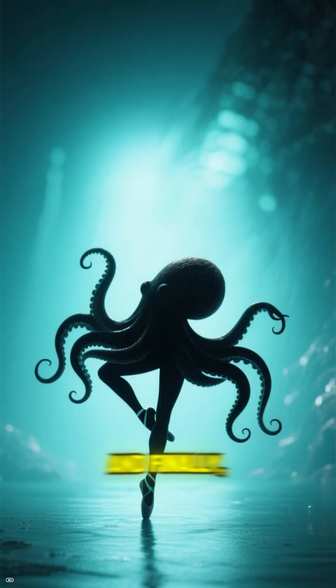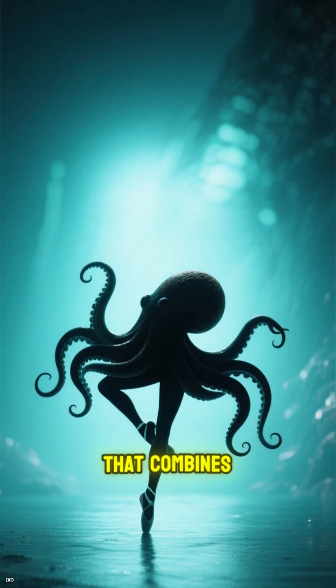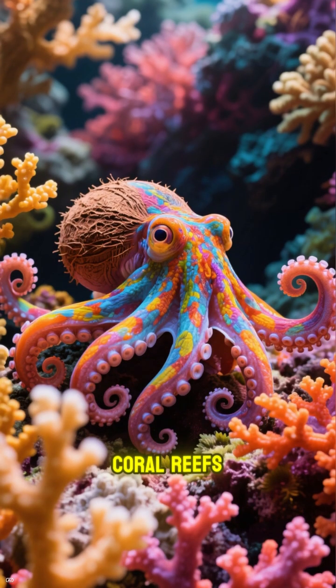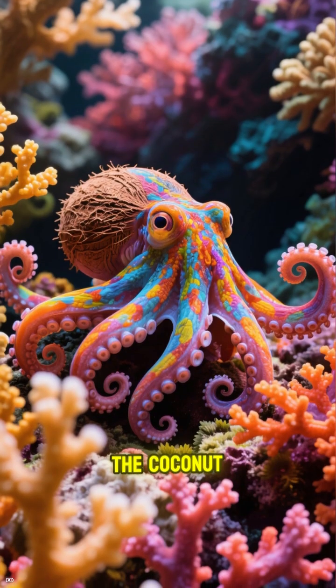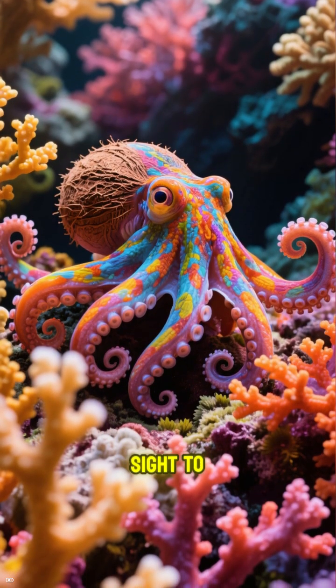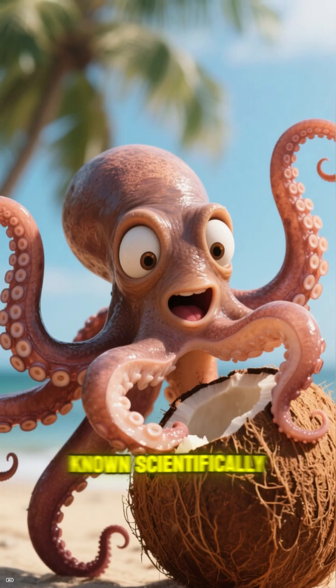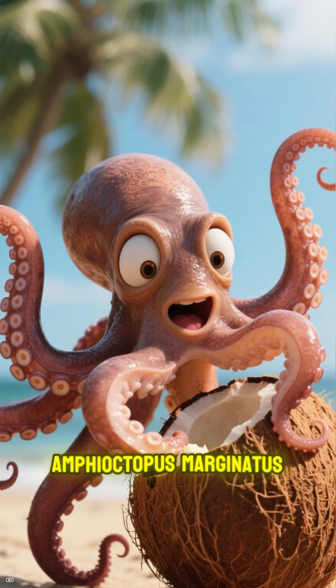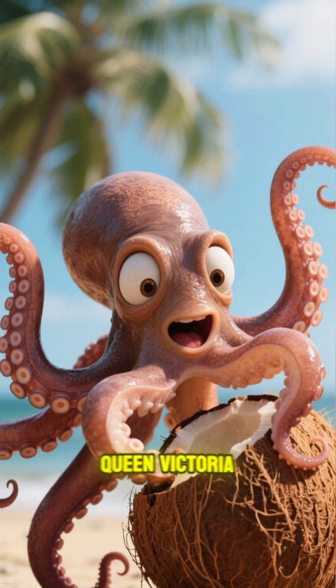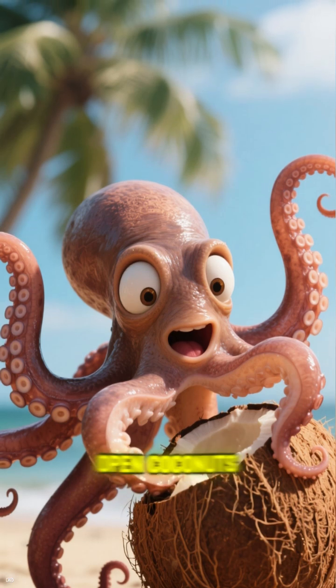And finally, let us turn our attention to a creature that combines the grace of a ballerina with the tenacity of a crab. In the coral reefs of the Indian Ocean, the coconut octopus, also known as the doorknob octopus, is a sight to behold. This octopus, known scientifically as Amphioctopus marginatus, is named not because it sips tea with Queen Victoria, but because of its uncanny ability to open coconuts.